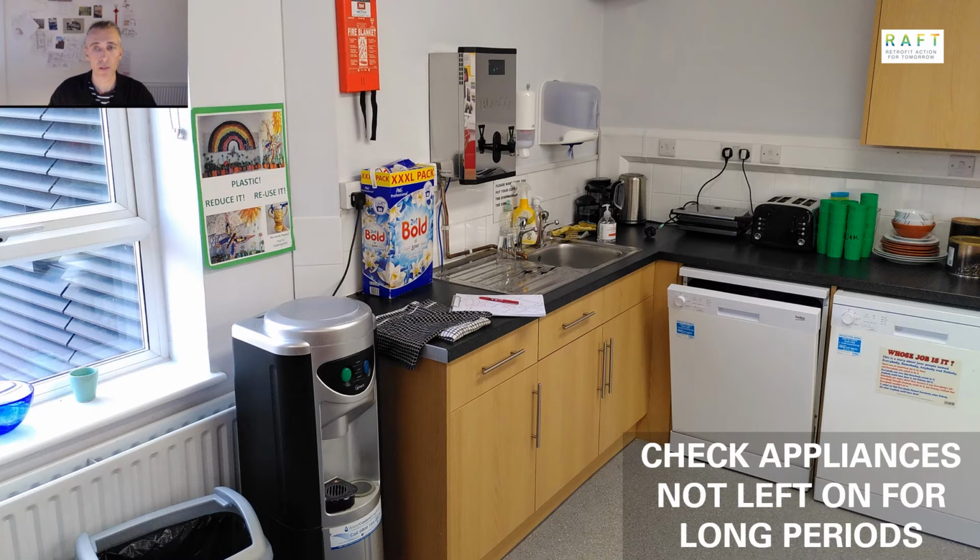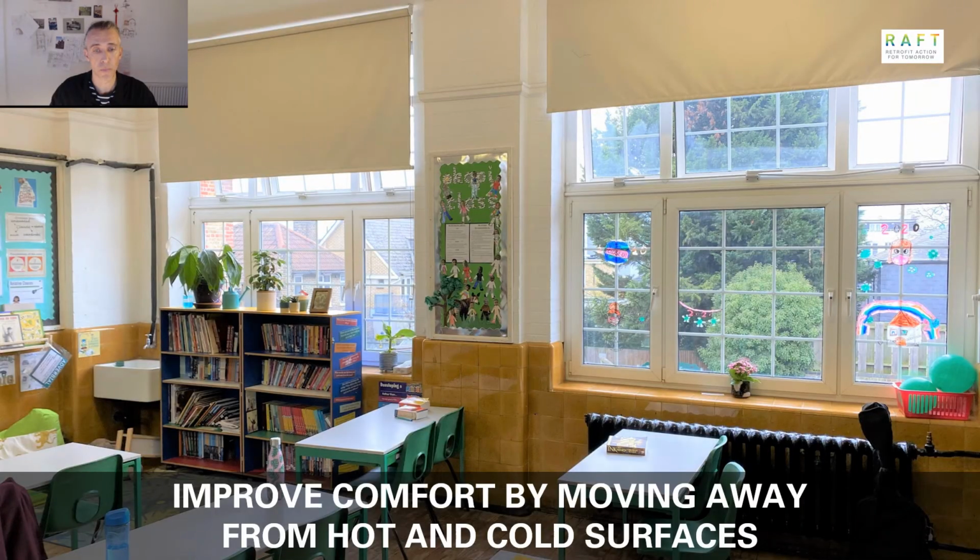So sometimes appliances are left on, and perhaps the worst offenders are the continuous boiling water appliances, such as this one over the sink. In this particular case, I found this one on over the whole, basically boiling, clicking on and off throughout the whole of the half-term period. So I think it's really sensible to look for all the appliances that can be turned off during holiday seasons.